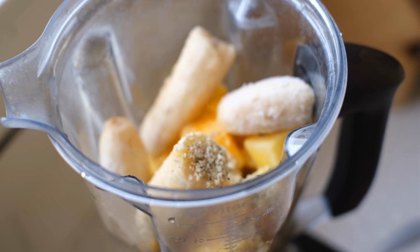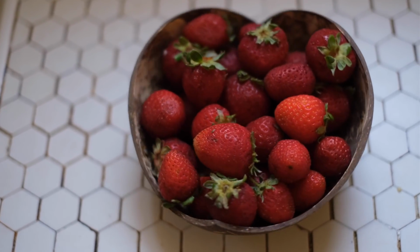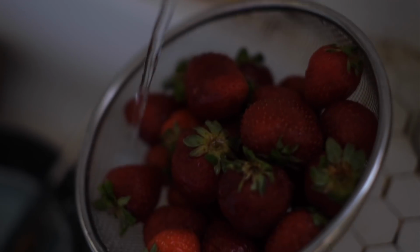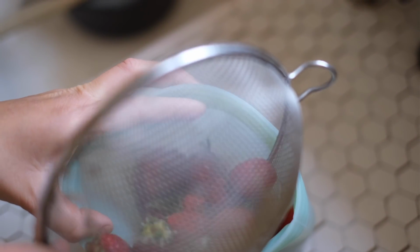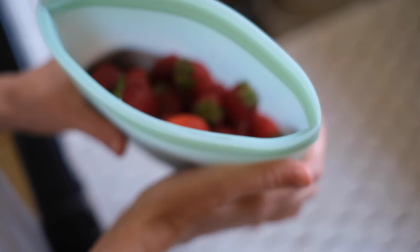You can buy organic frozen fruit at the store, or let's say you have a bunch of delicious organic strawberries from the market and they're starting to get a little soft, go a little bad, you don't really want to pop one in your mouth, just rinse them and pop them in a bag. No need to remove the tops because those will blend right up.